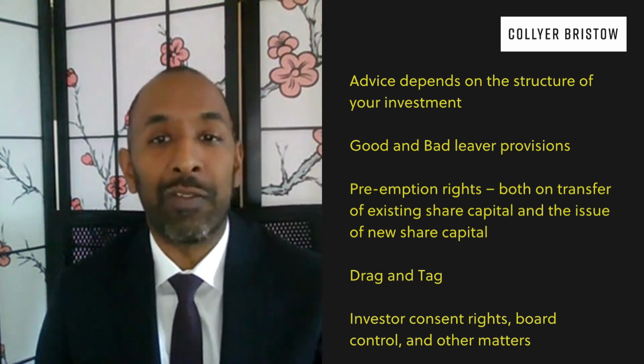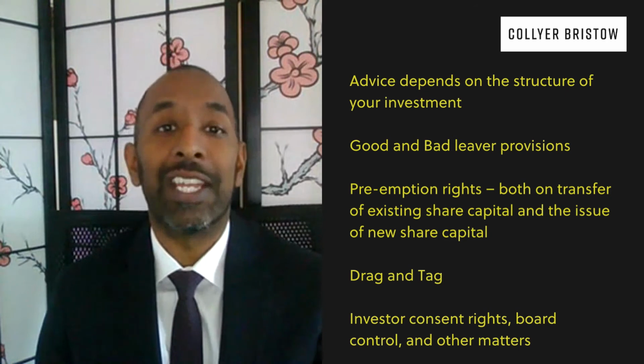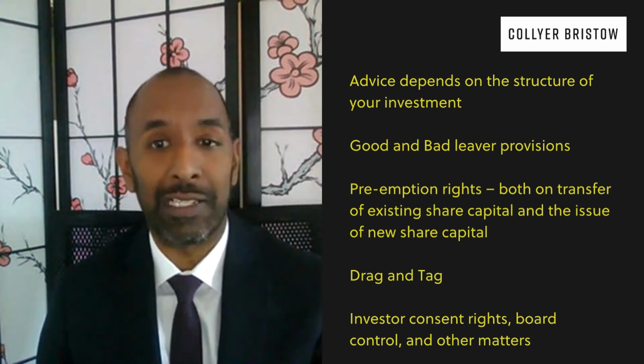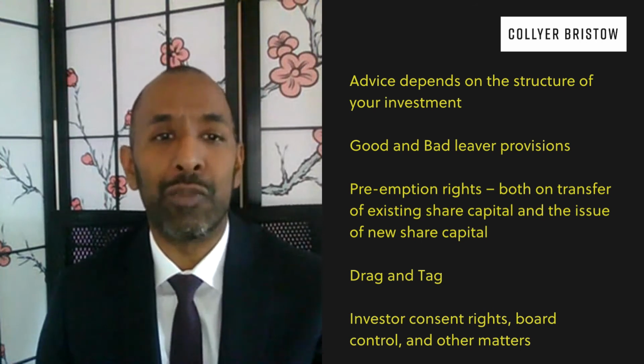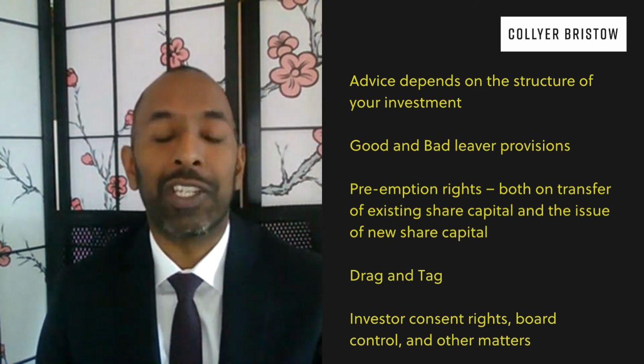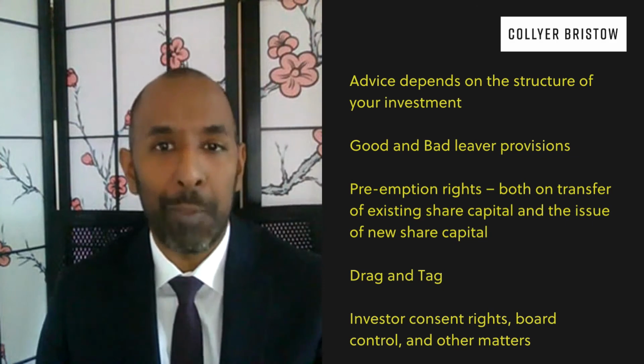In addition to what we have already discussed, topics such as investor consent rights, i.e. the ability for investors to veto material commercial decisions, information rights, to allow investors to monitor the financial performance of the target, and board control are all key to ensuring that once deployed, the investor's capital is appropriately protected.